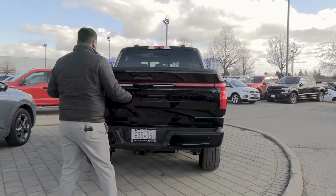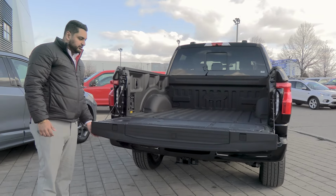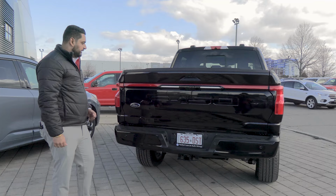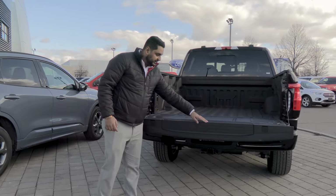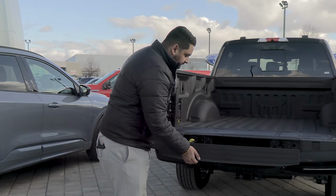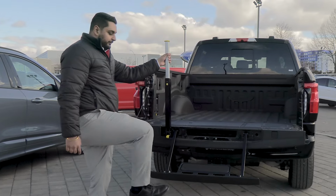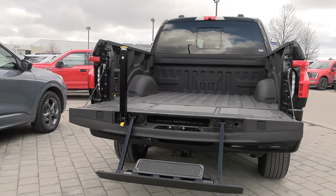If we go in the back, soft opening and also soft closing. So all you have to do is just lift a little bit and it goes back up by itself. So that's pretty neat, the way Ford does that. So once the tailgate is open, we do have the tailgate step here. Ford has been doing this for quite a while now, so a very successful design for you to step into the truck just like that. So it really comes in handy and makes your life that much easier.